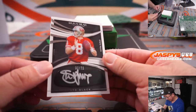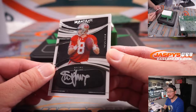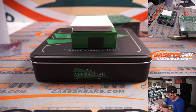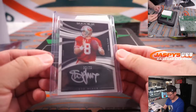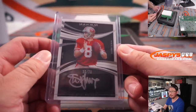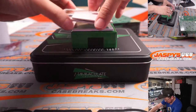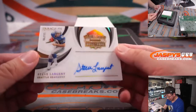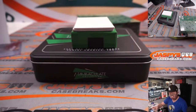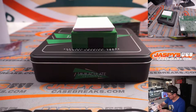We got some eye black right here. That's Steve Young. Silver ink autograph, 20 out of 20. And that'll be for Jay Graggs and the Niners. That's really cool. And we've got a Hall of Famer Steve Largent for the Seahawks. It's a cool card. Chad with Seattle.